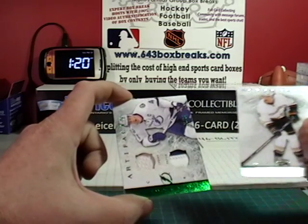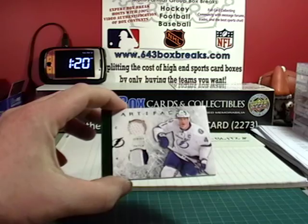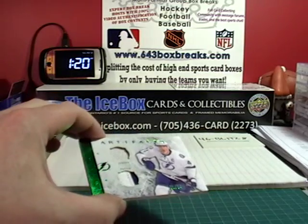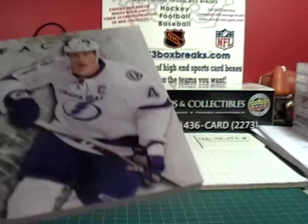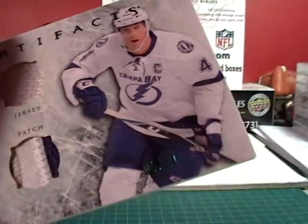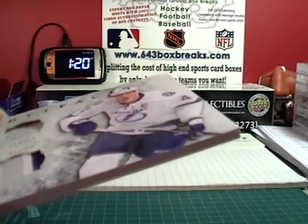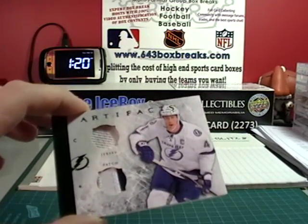It is for the Tampa Bay Lightning. It is none other than Le Cavalier. Jersey patch. Nice stitching there. That is numbered, green numbering there is 1 of 24. Just trying to get the angle right on the camcorder so I can see the number. There it is, I think. Number 1 of 24 for the Tampa Bay Lightning.